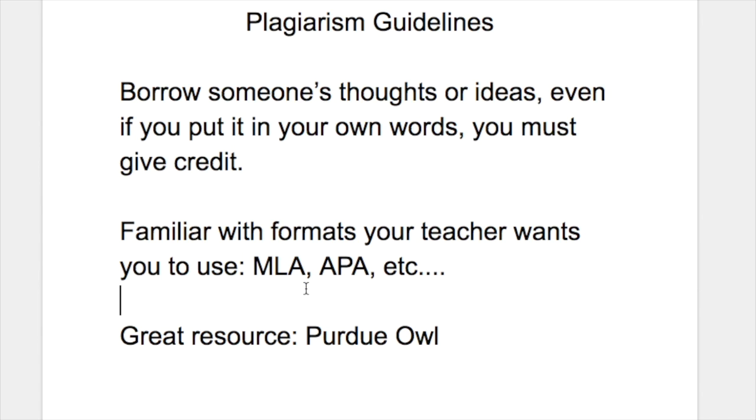And in order to make sure that you are avoiding plagiarism, you want to, again, make sure that you're citing everything correctly. And a great resource to do this is Purdue OWL. We talked about the Purdue OWL resource earlier on in this video, and they also have some wonderful information here on ensuring that you are citing your sources correctly. So let's go ahead and take a look at that.